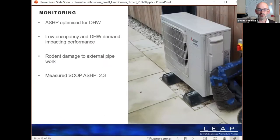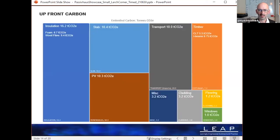We've monitored the performance of the air source heat pump, which is optimized for domestic hot water use. The low occupancy, however, and the low hot water demand is having an impact upon the coefficient of performance. So it's coming out at about 2.3, and there was a bit of rodent damage to the pipework externally, which has since been protected and repaired.